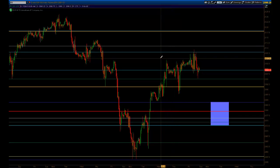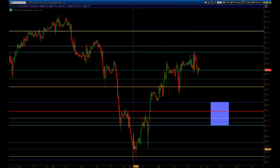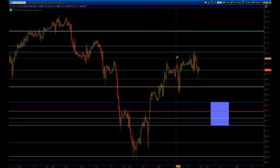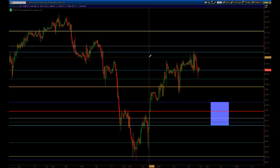So it was a very awesome week last week. We were able to see our resistance to support and then see it into our next key level. So that was very interesting to see. So now this week it's set up in a very clear-cut situation.